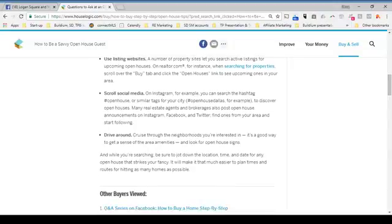A number of property sites let you search active listings for upcoming open houses. On Realtor.com, for instance, when searching for properties, scroll over the Buy tab and click the Open Houses link to see upcoming ones in your area.